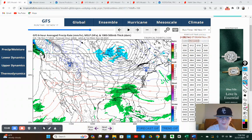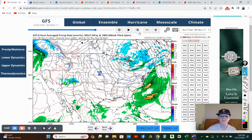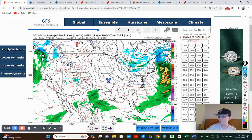So if this actually weakens because this Clipper system has enough energy, that could allow this Clipper system to actually not only bring lake effect snow to many areas, but this could actually become its own big system. Well, what does it do? Well, it gets stronger, takes away that high pressure, and it meets up with some energy and some precipitation out there in the southeast. That's going to be a recipe for a big storm system, but will it get that strong and will it form early enough?